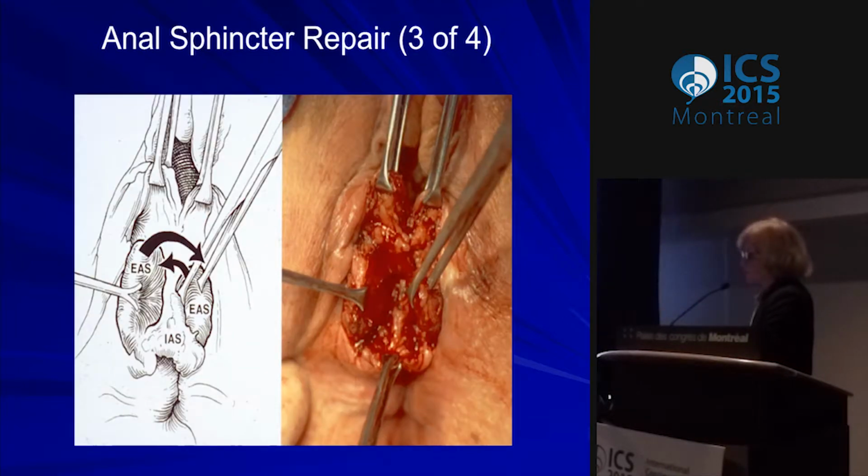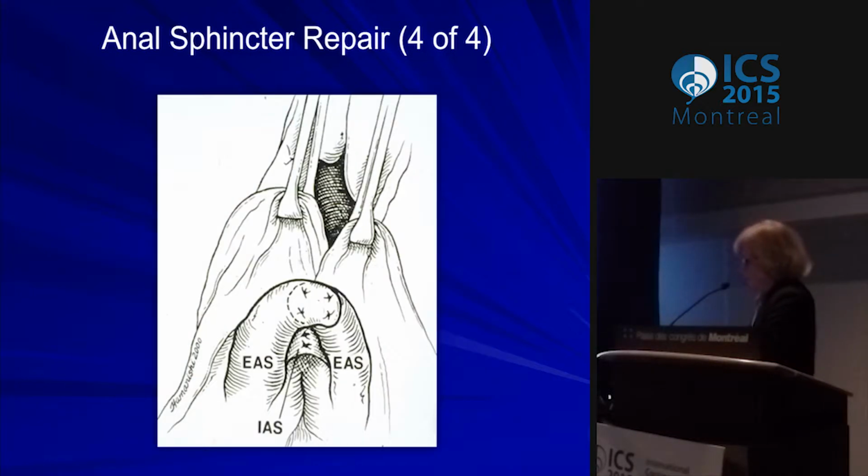Then we use a Metzenbaum scissor and create sphincter pits, take an Allis and go in and grab the sphincter ends, both to the left and right. And typically you see that nice white capsule surrounding the sphincter muscle. That helps orient you that you've got the right stuff. And then, obviously this isn't an optimal picture, but this cartoon shows the external anal sphincter being brought together.